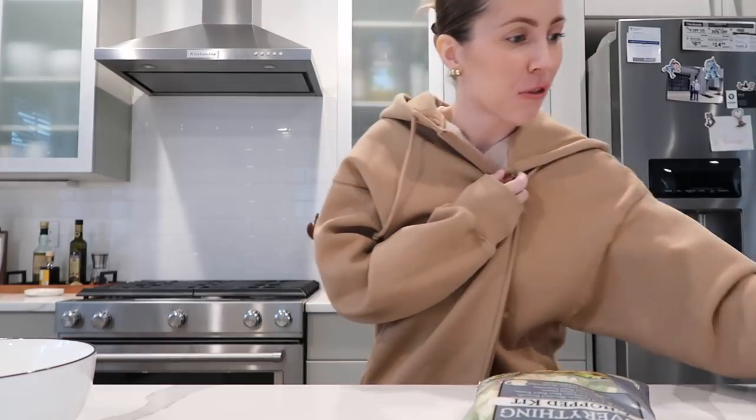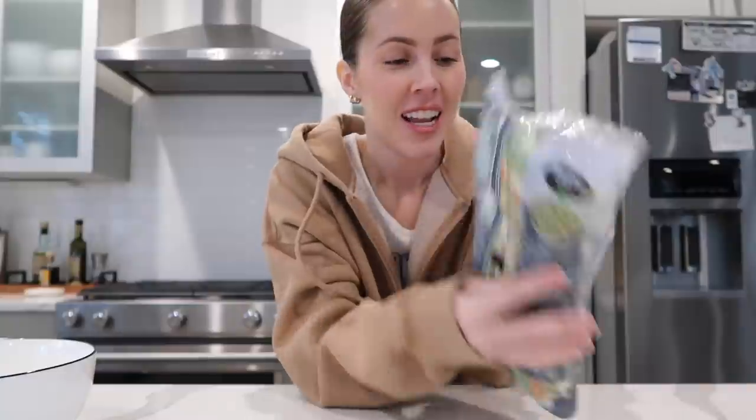Oh, it's time for lunch, but you guys, it's so cold. The sun has disappeared and now it's raining, even though it wasn't supposed to rain today. No. Okay, so for lunch we are going to have a salad. We're going to have this salad.